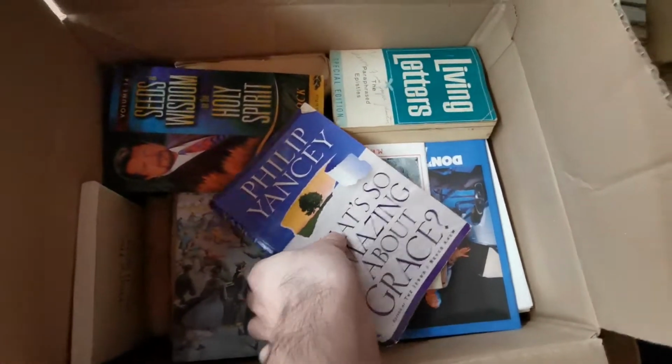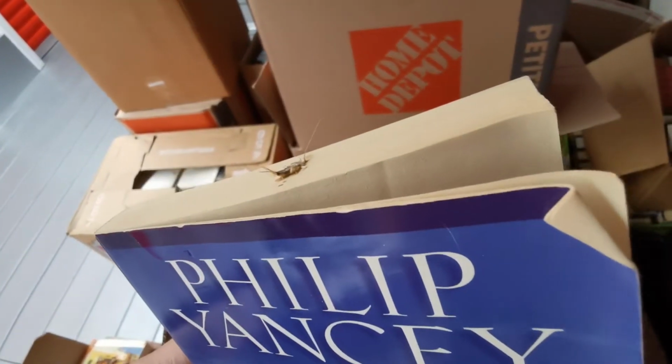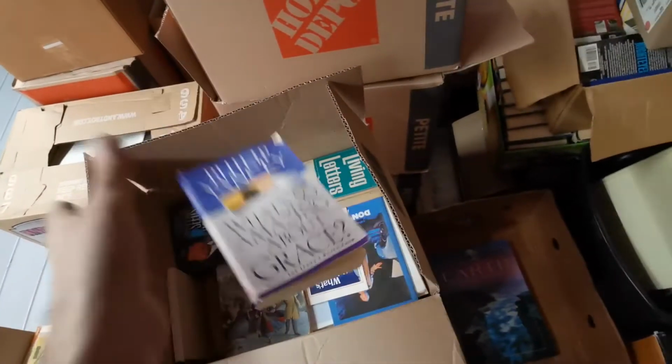I almost had a heart attack when I picked up this book because there was something squished at the top of it, and sure enough, yep, it is a centipede. This is one of the books I got from one of the people who stopped reselling. Yeah, just gonna drop that.